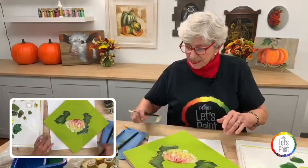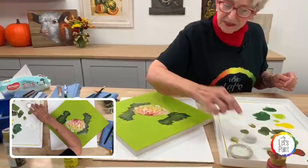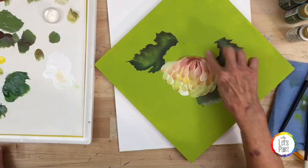Okay, the next thing I'm going to do is back to my finger. I've always loved to do a little finger painting. And I'm going to rub more gel on the lower petals now.